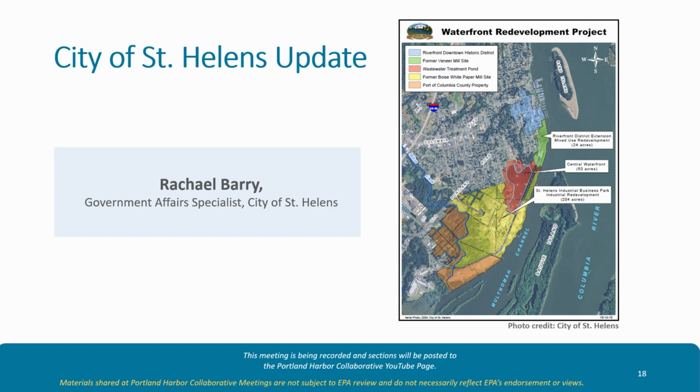As we move down to our southernmost location, the St. Helens Industrial Business Park is a key industrial property. This was formerly the location of Boise White Paper's main mill operation. It's approximately 200 acres and only about 20 of which are occupied today by Cascade Tissue. The industrial area has road, rail, and river access, presents a significant opportunity to attract new employers.